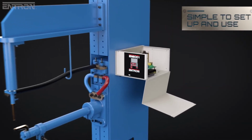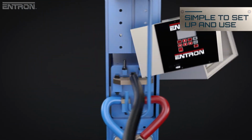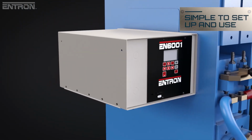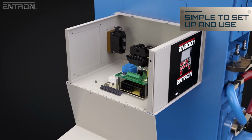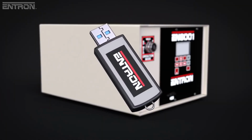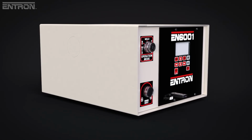For example, the adaptable new S Plus cabinet features dual mount end plates that enable the control to be mounted on either side of the welder or used on a benchtop, and the V-door design adds unimpeded access to install and service the control safely. For faster backup and cloning of weld schedules, the EN6001 features integrated USB support as standard.